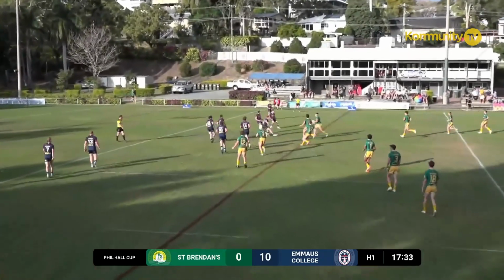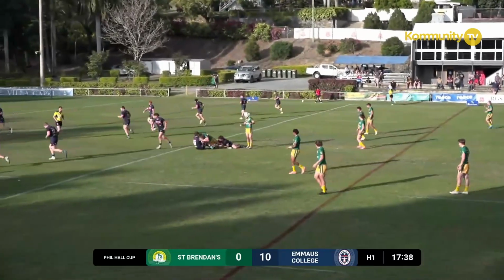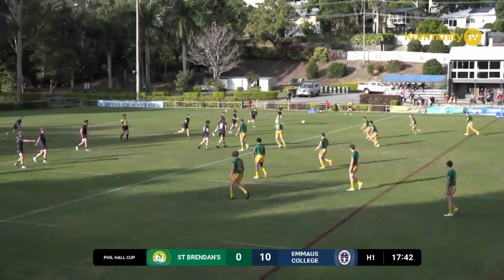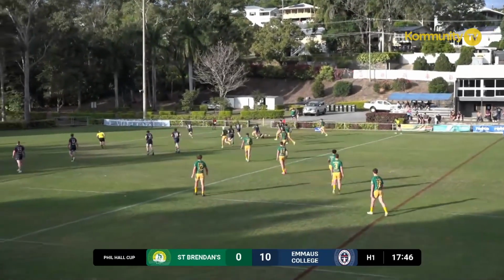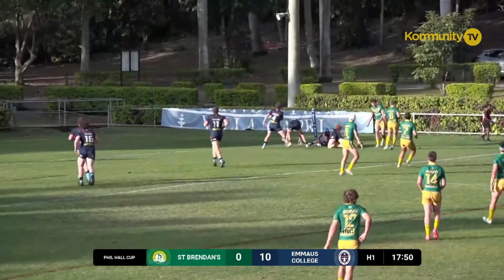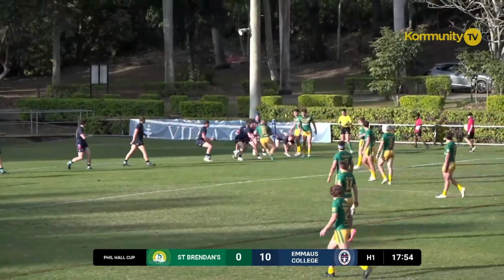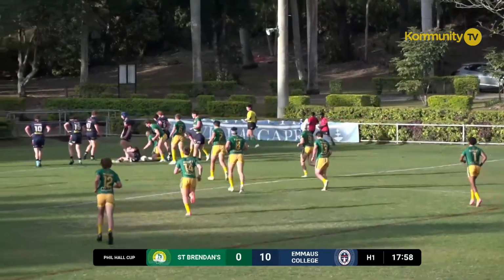Of course, we spoke about Harry Grant and Ben Hunt. They were two players that went to St Brendan's. Also Tom Humble, for those who remember him, played first grade for the Parramatta Eels. And here's a chance for St Brendan's. Jay Marsh, only metres away. Alexander Fuller there for Emmaus. Crash ball, and they're going to score here, St Brendan's.